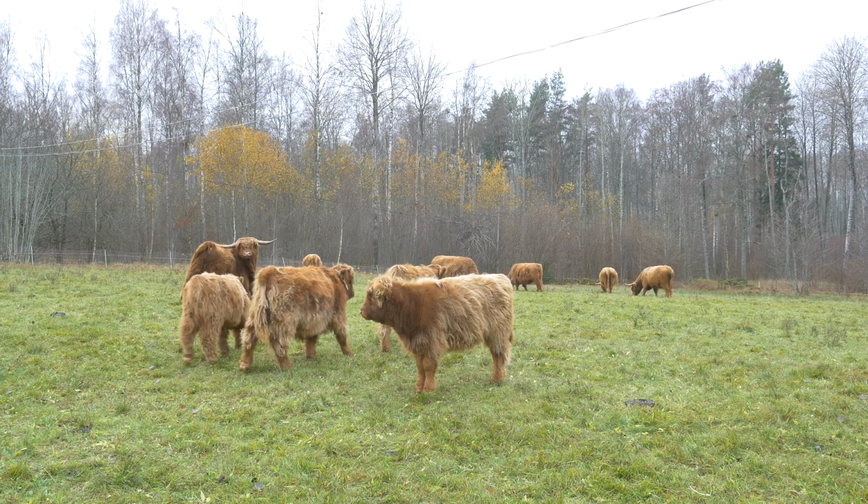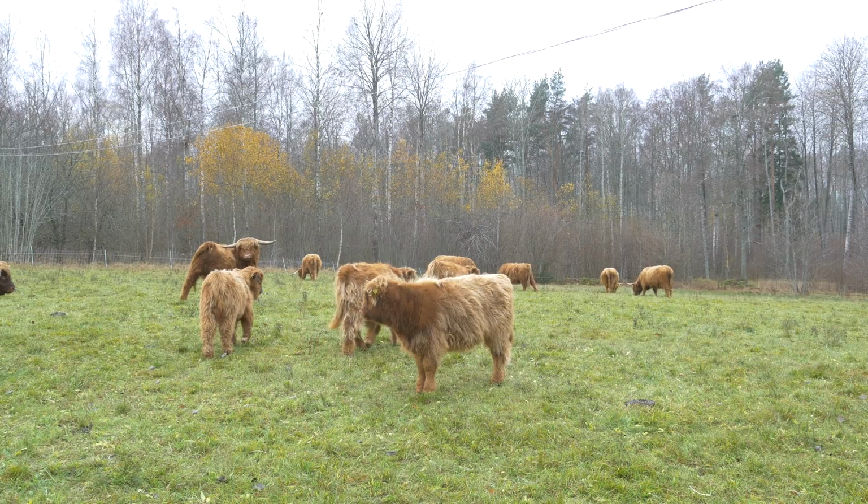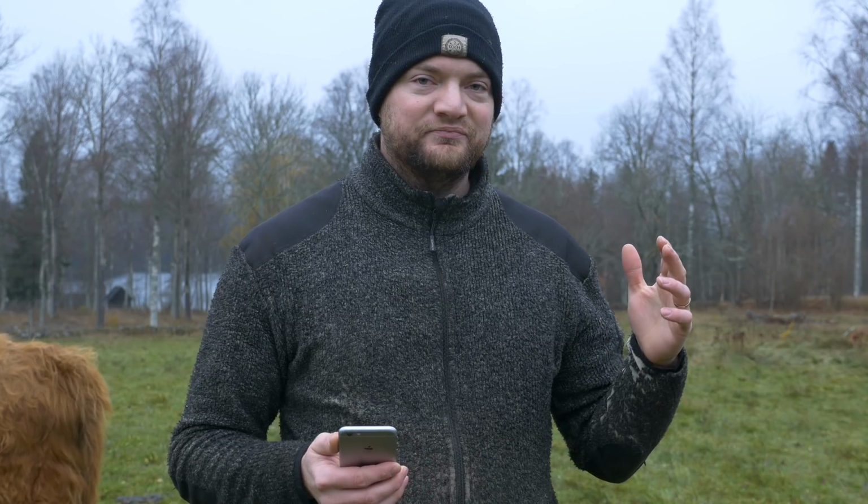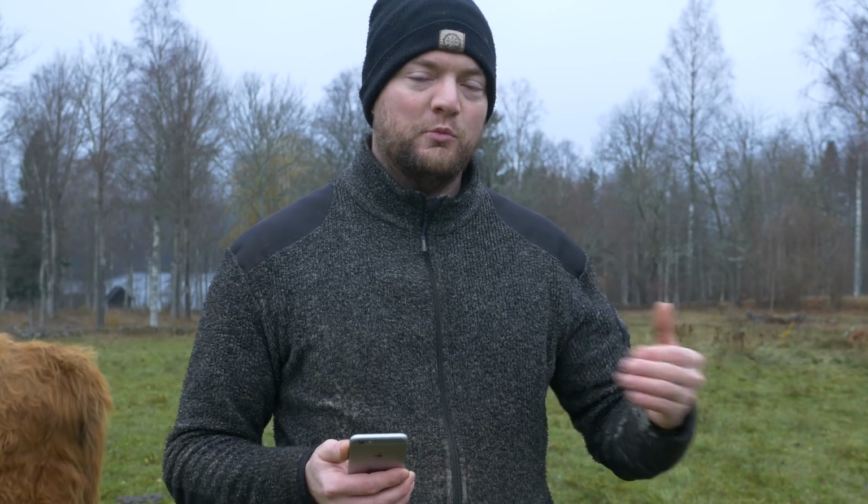Let me go straight to the meat quality, because obviously we want a high quality meat on this cow. Highland cattle is used mainly for meat production, even though it has been used as a dual purpose breed. They have very high butterfat content in their milk, between 7 to 12%, which is amazingly high, even compared to a Jersey cow, for example. Imagine having 12% butterfat content. You need so much less milk to actually make a high quality cream and butter.